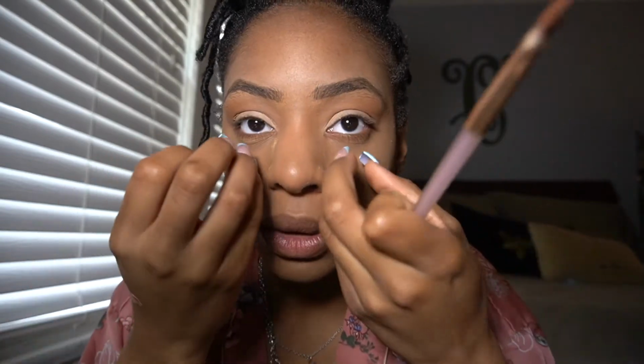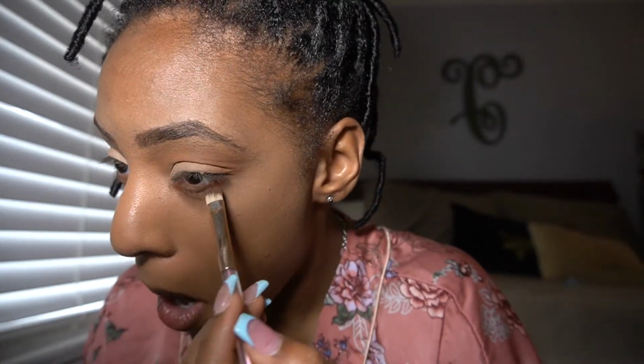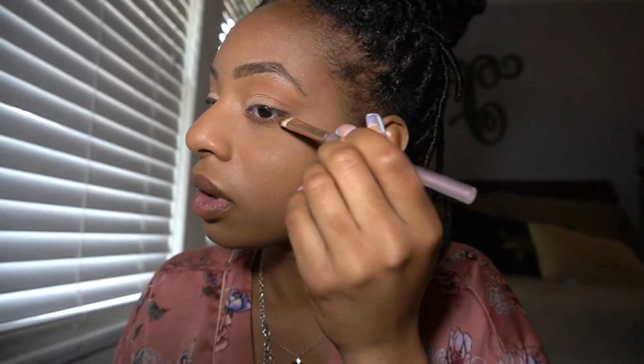Now, most people will use like more of a circular brush. I have one of those, but personally, I like to use something that I can really control. I don't like it going all the way down. So I like to use something I have a little more control over. I'm just gonna do that. Next up, we're gonna go in with our eyeliner.